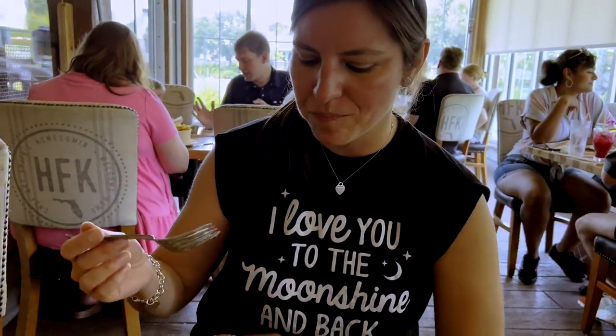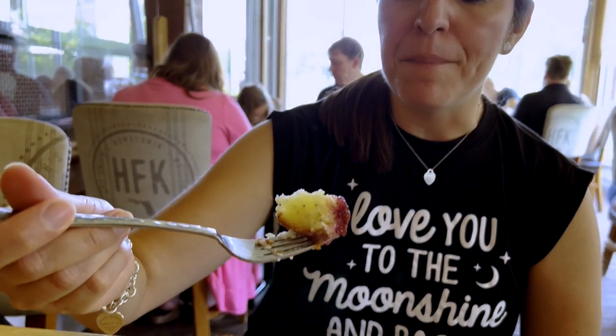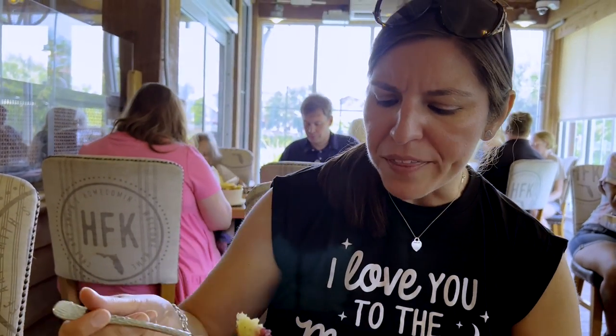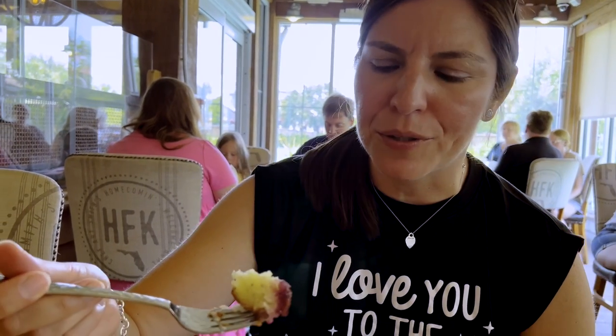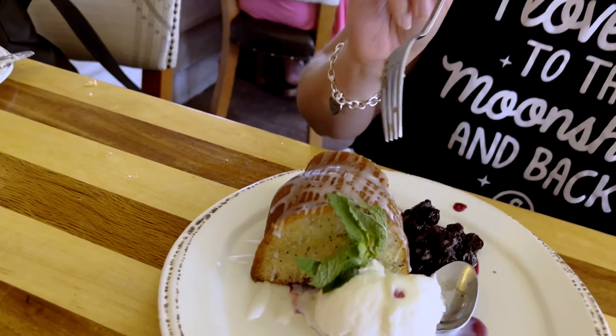It's mine, hubby. So this is a moonshine cake. It's a lemon poppy seed cake with a blueberry compote, and again, you get ice cream with it. This one's definitely a little bit more sweet. You have to be 21 and up to get this because of the moonshine. You just barely made it. Barely. This is really good.